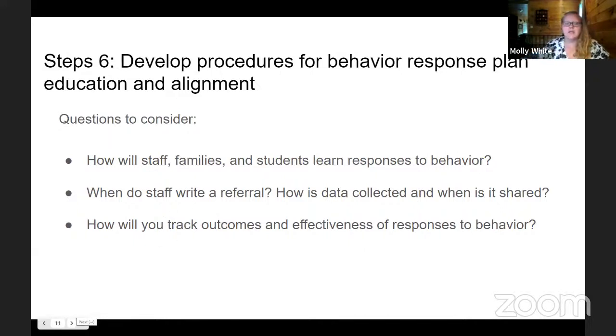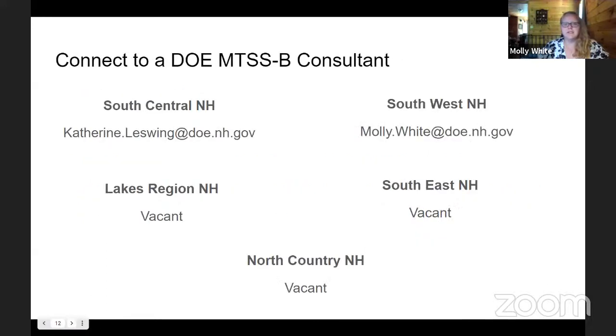And same in that last bullet, how you track outcomes and effectiveness. Just because you are collecting the data doesn't mean that all of our responses to behaviors are effective. So how are you going to look at and analyze that data to ensure that your responses are aligning with the needs of your students? Those were just some questions to consider. I'm sure there are other considerations you may have. If you want to advance to the next slide.